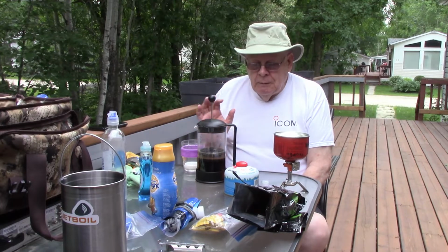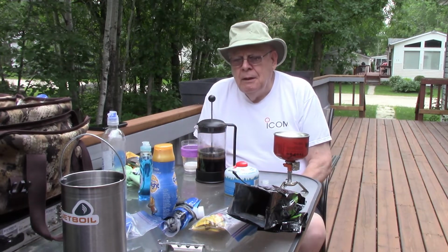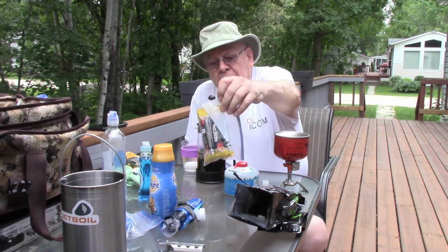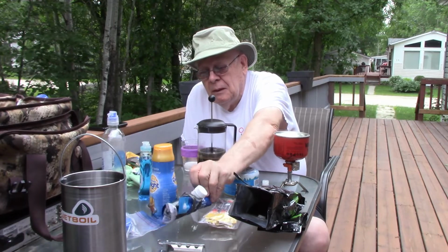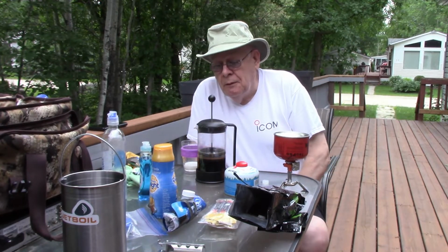When this is done, I'm going to be cleaning everything up and then repacking the bag as I had it before, pretty much the same. So I'll always have, you know, half a dozen or so coffees. You got to have them. Now, the filter will not be in it. I must admit, I like the filter.